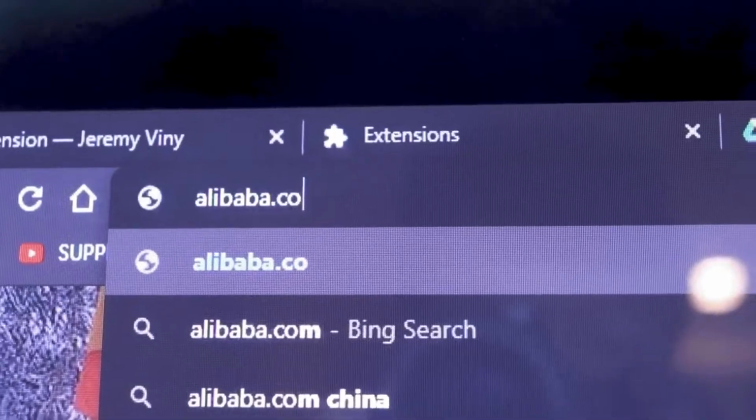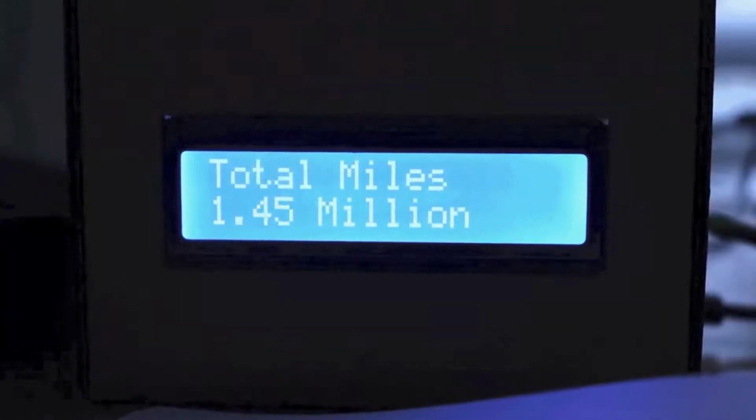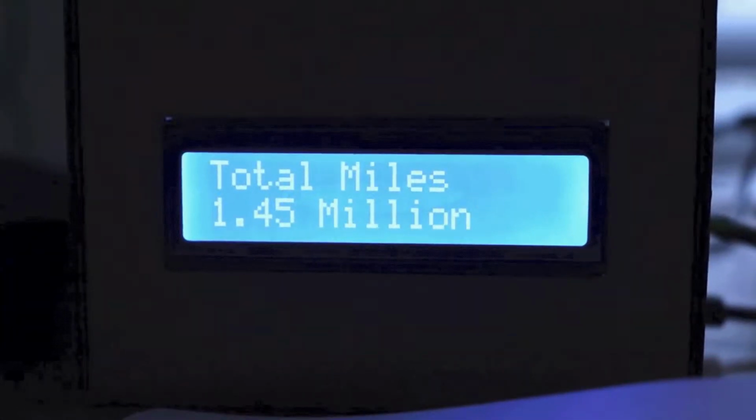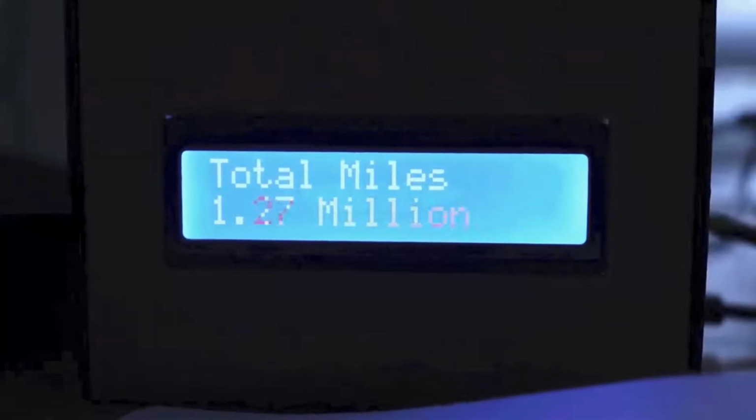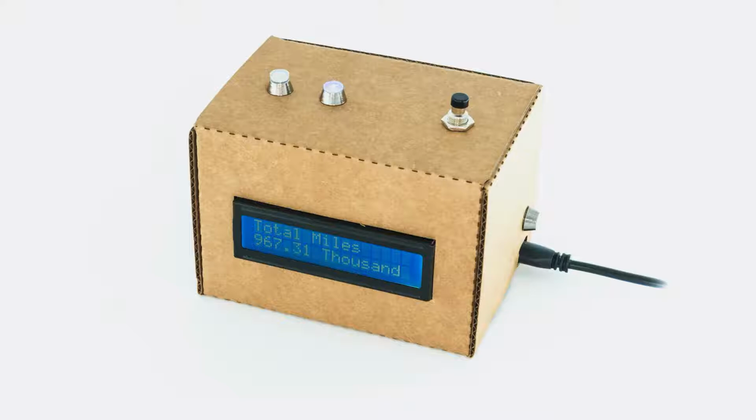The Desktop Odometer is a device that shows users the distance they travel when browsing the web by tracking the total miles between their current location and the server from which they're requesting information. In making the Desktop Odometer, our goal was to create an artifact that would let people see part of the mechanics of the internet in real time.